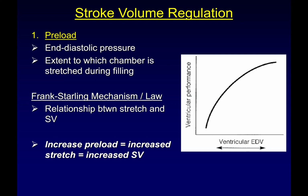So when we increase preload, more stretch. Therefore, we're going to get contraction force from the actin and myosin in the cardiac muscle, plus some additional elastic rebound from the connective tissue, just like we do in a normal skeletal muscle contraction. Okay. Does that make sense?